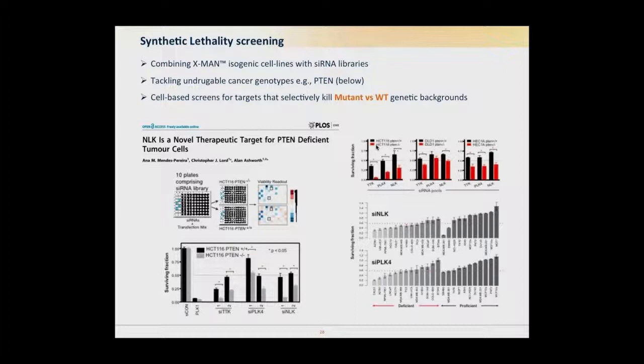using an siRNA library to look for targets that selectively kill cells with a mutant P10 compared to cells with a wild-type P10. Now, P10 is commonly mutated in cancers, so of course you're then looking for a synthetic lethal interaction for a target which will selectively kill the P10 mutant cancer cells and not the wild-type tissue in the same patient. And you can see here's an example where NLK shows a synthetic lethal interaction with P10 deficient tumor cells. And that's the nice thing about this, is that it holds up across a range of cell line backgrounds. It's not just a cell line specific effect.